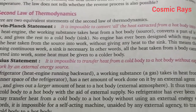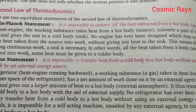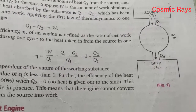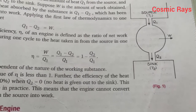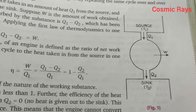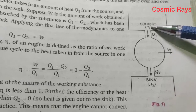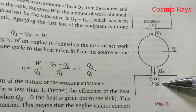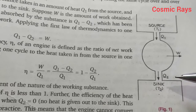So now we will talk about the heat engine and its efficiency. Now, a heat engine is basically a cyclic device by which heat is converted into work, or heat is converted into mechanical work. The heat engine has three parts. Basically, the source, which is at a higher temperature T1. Then we have the working substance. Then we have the sink, which is the colder body and is at a lower temperature T2.